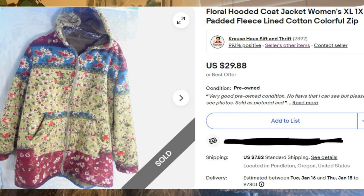Style, style is important. Sometimes the brand doesn't matter. I just sold a women's coat or jacket I bought for $12 at a thrift store. I normally don't pay up that much, but it was going to be for me. And then I got it home and it was really tight in the sleeve, so I decided to list it. I just listed it for $30. There is no brand on this, you guys.